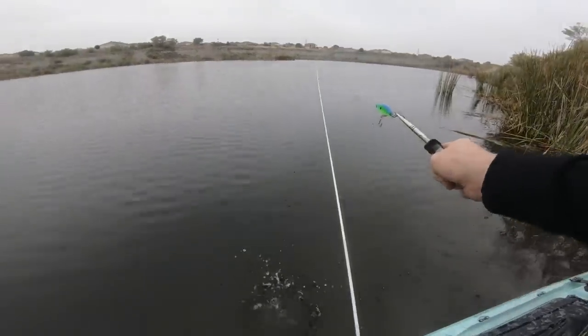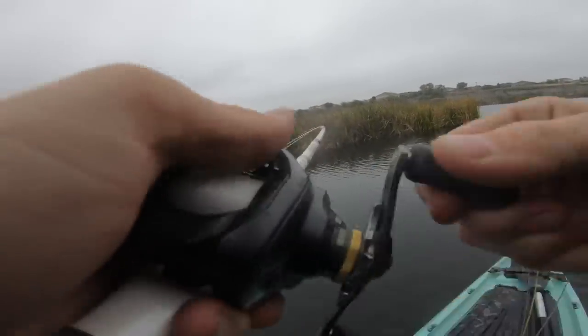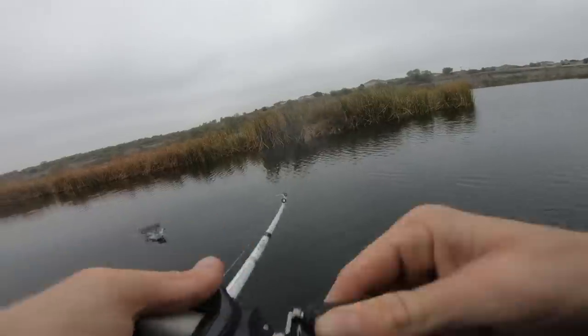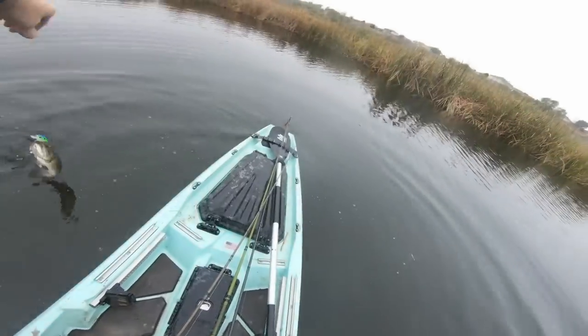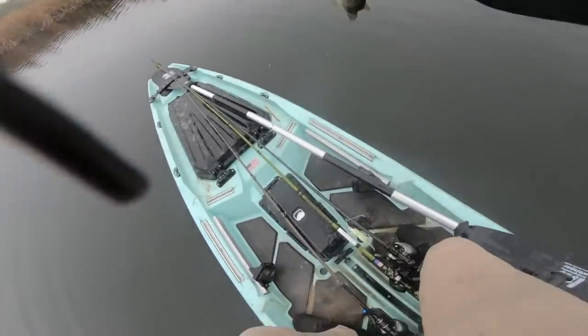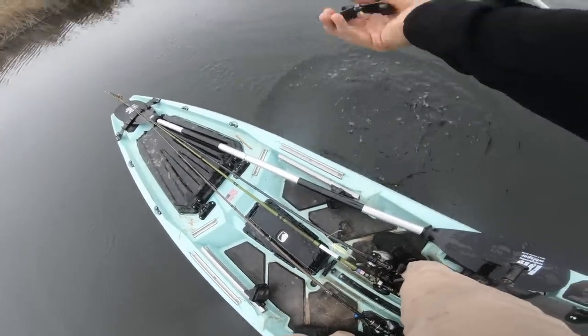Going back. Is that him? Is that a fish? I can't tell. It is. We got him. That's like number 7 or 8. Let's not drop a comment. Tends to happen. There we go.